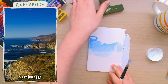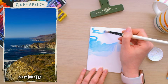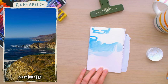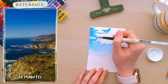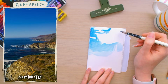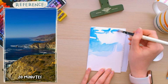Let's take this off. I just really love painting these little stylized clouds that I've been doing, so I'm going to add that in, even though it's not on the reference. I did try to pick a much simpler image for this one, so it's not as complicated as my grandma's garden was. Hopefully that will make things a little bit easier if you are painting along, especially with 20 minutes. I know that's not very long.